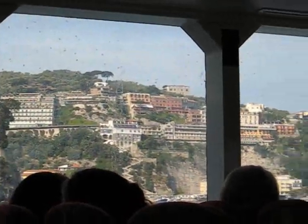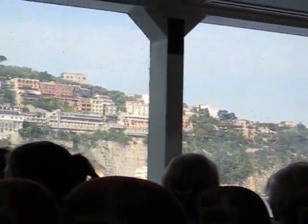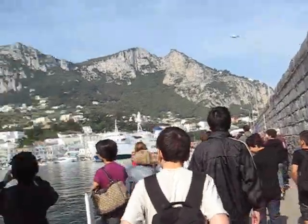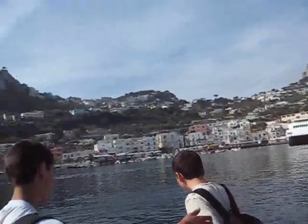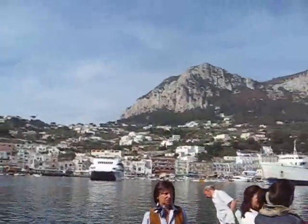And we are on our way off to Capri. It's not looking like it's going very fast, but we are going fast. So there. We just got off the boat to Capri, and here it is. Look at that. We're in Capri. Yay. Wow.